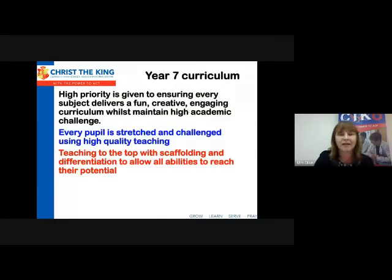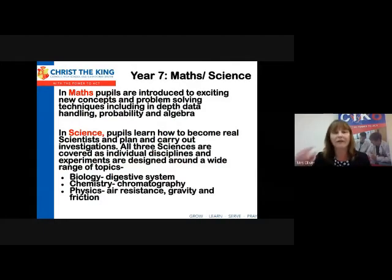We give high priority to ensuring that every subject delivers a fun, creative, engaging curriculum which, whilst we still maintain that high academic challenge, ensures every pupil is stretched and challenged using really high quality teaching. And we also ensure that we teach to the top with scaffolding and differentiation to allow all abilities to reach their potential. I just want to give you a flavour of some of the things that the pupils study when they're in year 7.